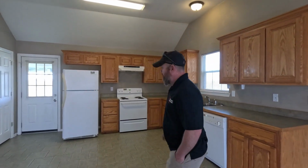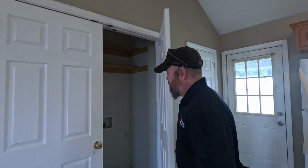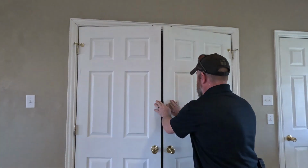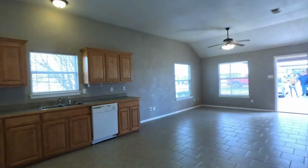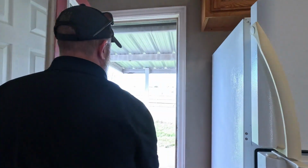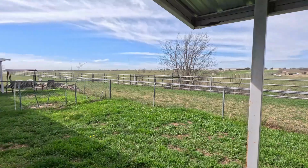Here's your kitchen area, dining room, living room area. We have your washer and dryer connections. Your pantry. Out here you have a small backyard with a covered patio and a view of some cattle for this particular unit.